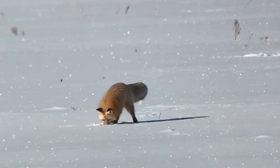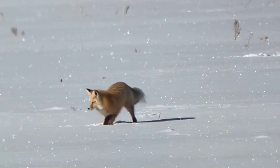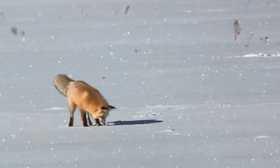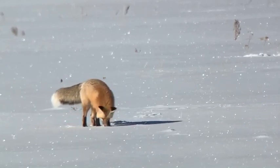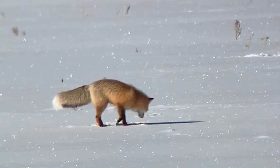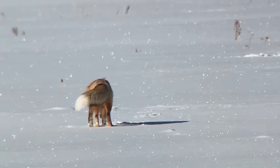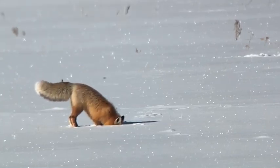Fox walk really well on top of our thick snowpack. They've got extra fur between their toes to help support their body weight on top of the snow, almost like they're wearing natural snowshoes. That fur also helps to insulate their paws from the cold. Around here, fox are quite fluffy. They've got really nice big full tails, which they use to curl up in when they bed down for a nap or for the night.